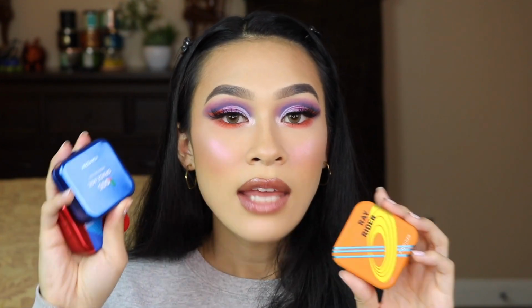And speaking of that, I did mention that they reformulated some of their other highlighters. So that's going to be the Mars Melter, the Moon Crusher, and Ray Writer. Now you guys have definitely seen me use these in past tutorials, so if you watch my Kaleidos series, then you'll definitely see these on the skin. Now, the only difference is the formula. They did keep the same colors, they just changed the formula to be a little bit more smooth.